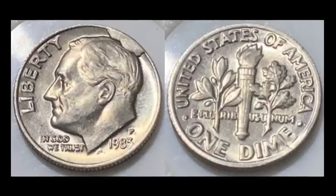So when you have that missing piece of the die and these coins are being struck, all the metal flow goes into that cavity there in the die, creating this large bulbous anomaly on the coins. When you flip the coin over, you'll traditionally have a little bit of weakness in that corresponding spot, like right here at the bottom of the dime is where this spot would be on the obverse.